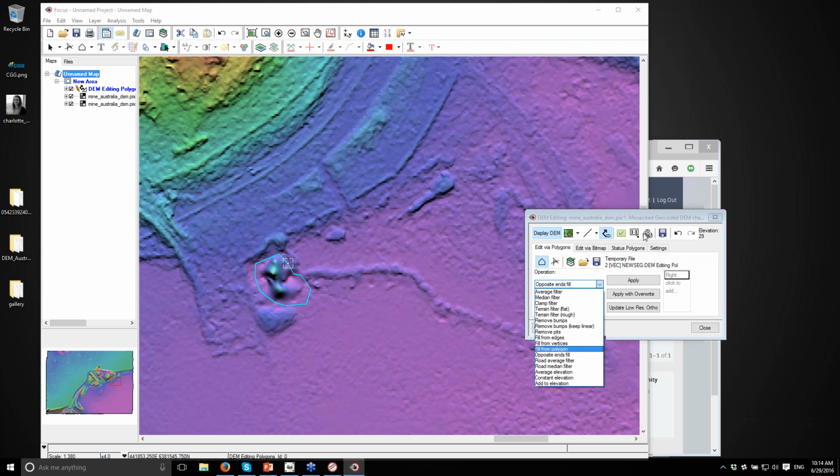So some nice tools. Charlotte's going to be talking a lot more about this and how they use it for cleaning their DEMs, and then she'll get into the application side of things as well. So that's all I wanted to show, just give you a sense of how easy it is to generate elevation models using stereo data in PCI's technology.